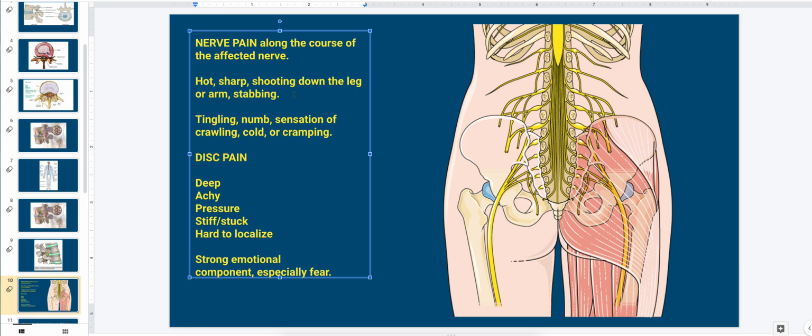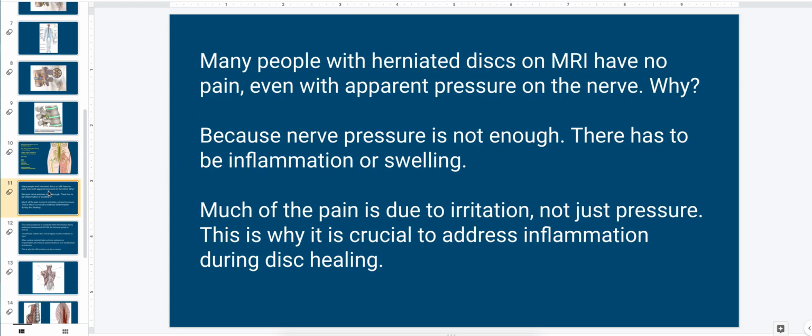So now we have two layers of pain. Okay, we have the disc pain, which we described before. That's that low back or neck deep aching pressure and stuckness that freaks you out. And then on top of that, you have the nerve pain, which is hot, sharp, and shooting. It's really no fun. It can be just agony.